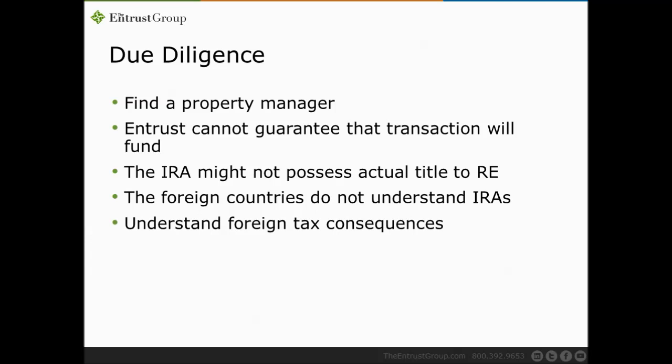And then foreign taxes. It's not exactly the same as the United States, so just make sure that you have an understanding. Again, this is due diligence that you're required to do. Entrust is not going to do these things for you. It's up to you to do these yourself before you make an investment.